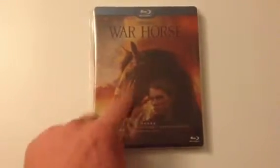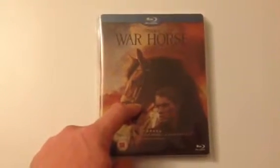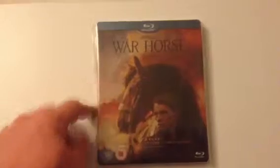Next up, War Horse. I think this is printed on. Yeah, it is. Not a bad movie, a bit slow in some parts, but it's Spielberg, and this is now going for £5 in HMV at the moment. So if you can find it for £5, buy it, well worth it.